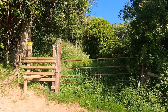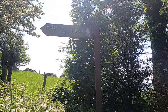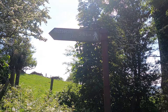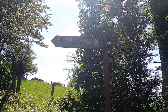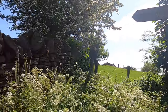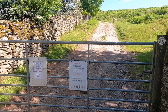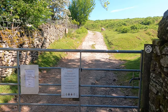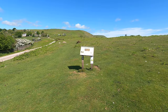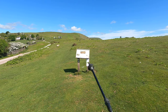Now into the unknown. Can't tell if you can see that or not with the sun glaring behind it. It says Hatterall Hill 2.8 kilometers, so that is a bit less than 2 miles, I think, isn't it? 1¾ miles ish. Hard work, that was a steep uphill bit. I can just see the trig point on top of the hill. I'm fairly certain you won't see it, but it's somewhere there, just under that cloud.